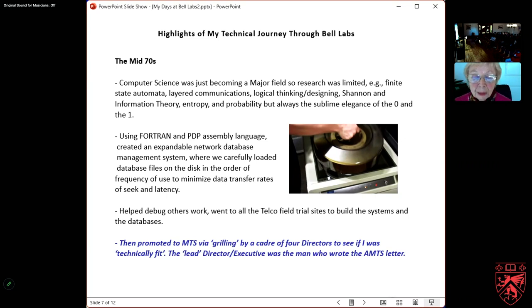The way you got to be an MTS, if you were a woman, you had to go through a grilling of a cadre of four directors, like the director of computer research, the director of physics research. To grill you was like defending a PhD thesis to see if I was technically fit. And wouldn't you know, the lead director of this committee turned out to be the same man that wrote the AMTS letter that said I wasn't going to be there after 3 years.